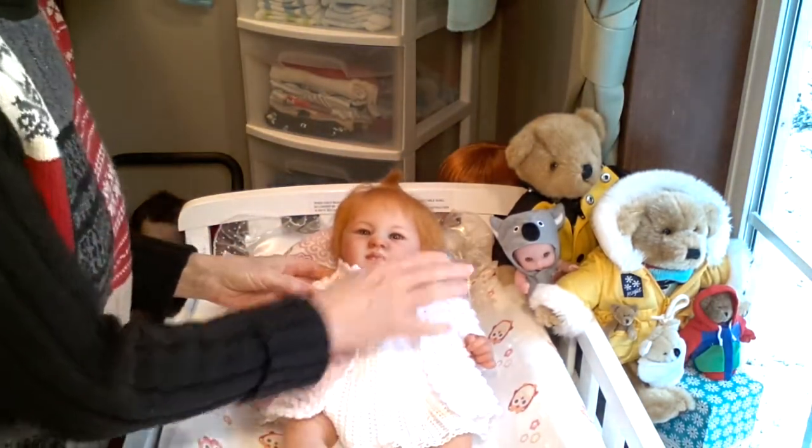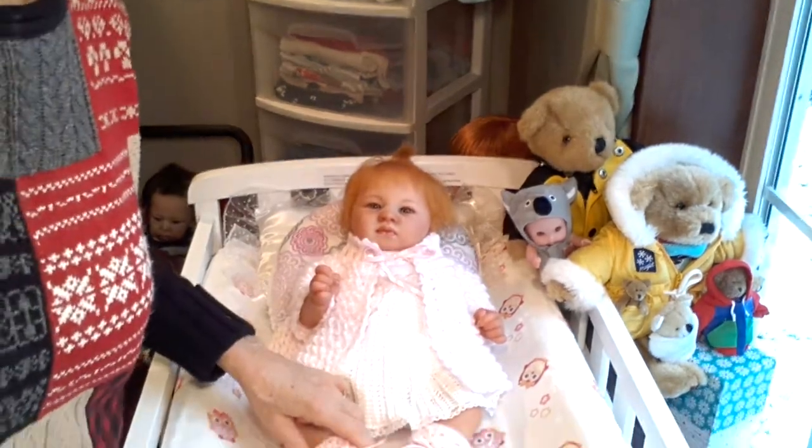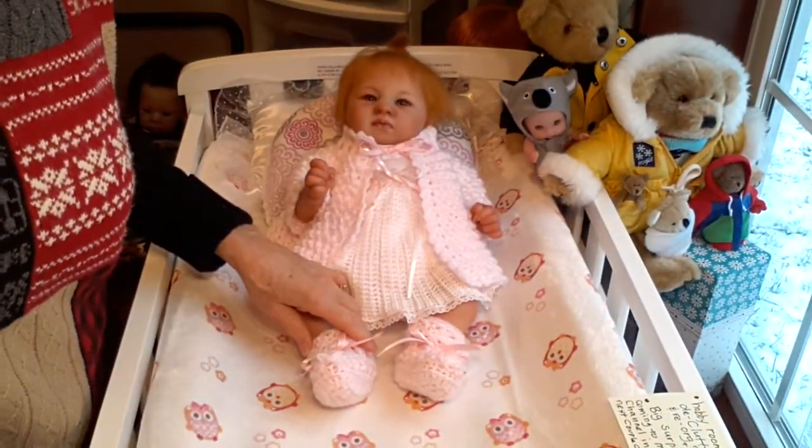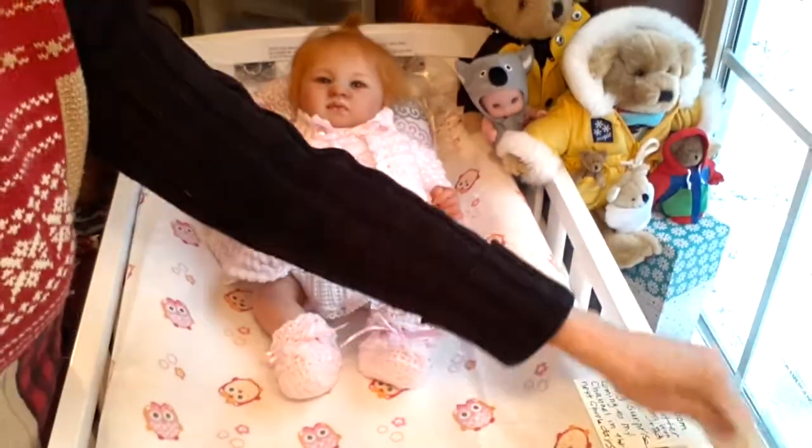So let's go ahead and get started. I'll look for the bow when I get ready to do her hair. And so I'm going to put the camera down a bit so you can see everything that's going on.